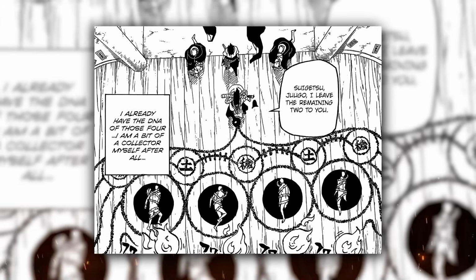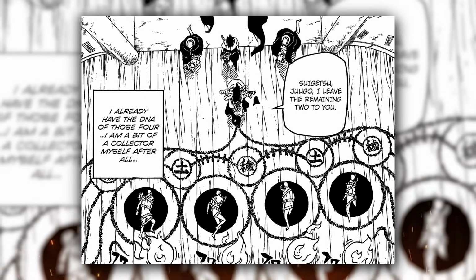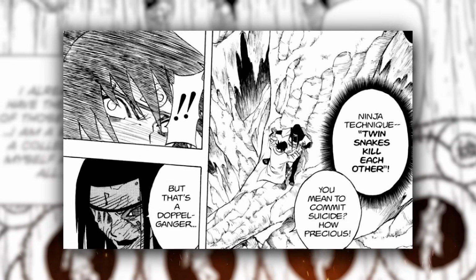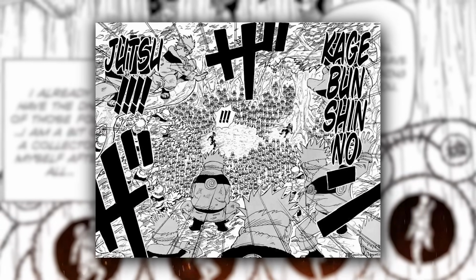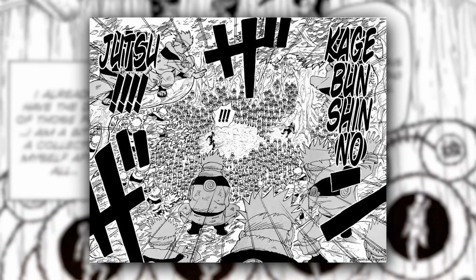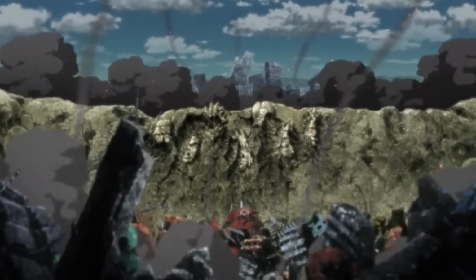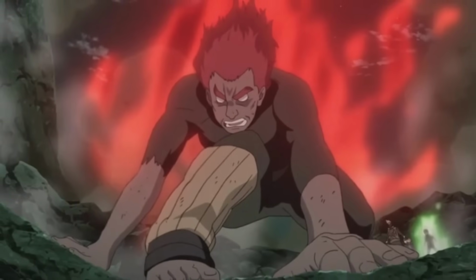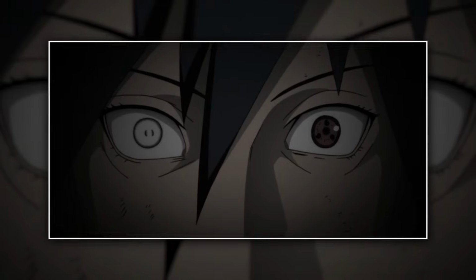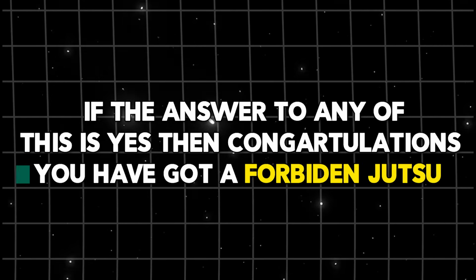You define them by the following criteria. Do they violate the laws of nature, like the way that Edo Tensei can bring back the dead? Do they put the user's life in jeopardy, like the twin snake's mutual death or the reverse lotus jutsu? Do they require more chakra than can be safely produced by the average shinobi, like say the multi-shadow clone jutsu? Do they possess wide-scale destructive damage and cause mass-scale casualties of life? Do they come at the expense of the user's life, like opening the 8th gate? Finally, do they inflict irreversible harm on the user's body, the way that the Uchiha clan's forbidden jutsu does? If the answer to any of those is yes, then congratulations, you've got a forbidden jutsu.